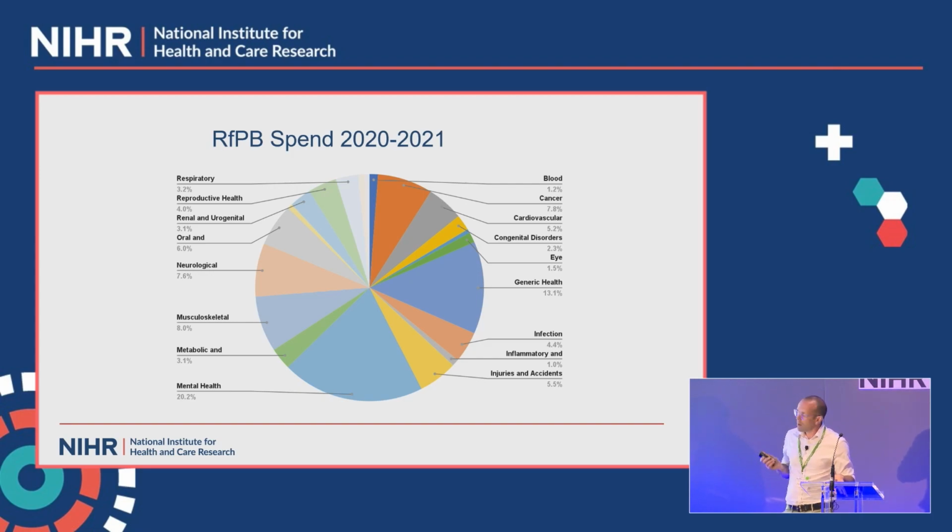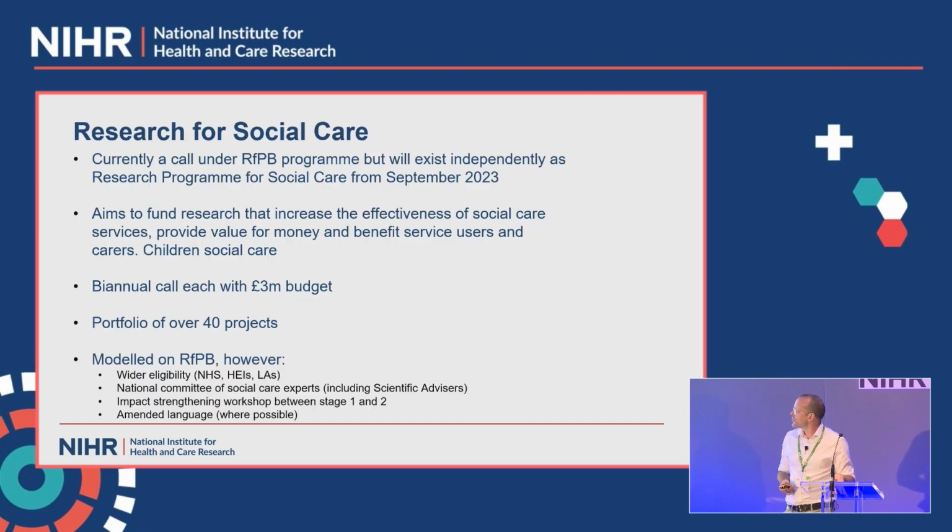Pediatrics doesn't come in here. I have a problem with that generally as a pediatrician, but it's funded, apparently it's represented amongst all of these things, but we do fund pediatric work as well for anyone with that particular interest.